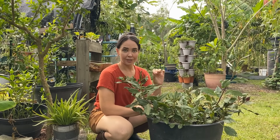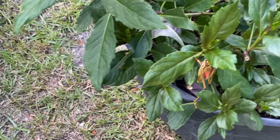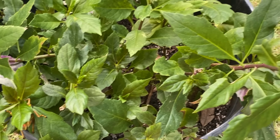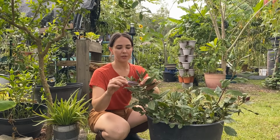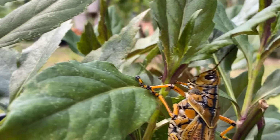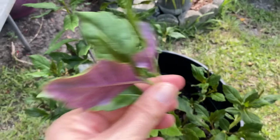If you're looking for a heat-tolerant green that you can use in salads, sautés, or soups, look no further than Okinawan spinach. Look at how pretty it looks. Green on top, purple on the bottom. It does well as an ornamental. It's super nutritious and it multiplies really fast. So anytime you pluck off a stem, it's going to get bushier and bushier and bushier.